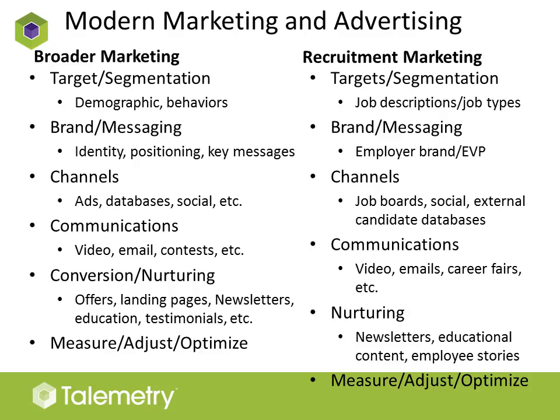Newsletters, education, testimonials, etc. And the same thing happens in the recruitment marketing world in terms of nurturing people in your talent networks and providing information and education and testimonials, etc. And at the end of the day, we're all measuring, adjusting, and optimizing, and that becomes key.